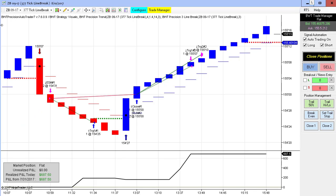Next up is the 30-year Treasury bond on a 377 tick line break chart. This had 2 trades, a partial winner and a long trade afterwards, did 687.50 for the day, pretty good, making it to the plus side of the ledger.